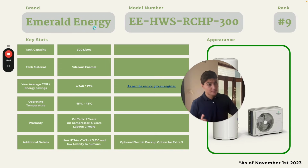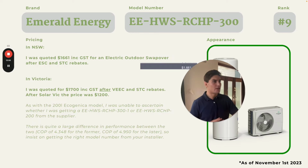This is Emerald. Emerald Energy System. So this is a 300 liter unit, vitreous enamel, 4.348 COP, 77% energy savings, 7 years on the tank, 5 years on the compressor, 2 years labor. Same refrigerant as the earlier model. It's ranked number 9 on the list.